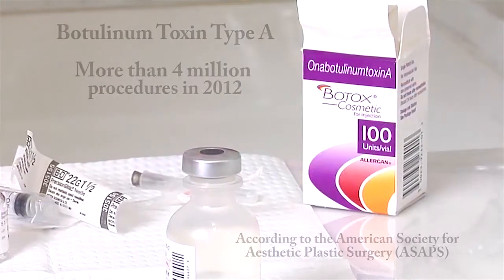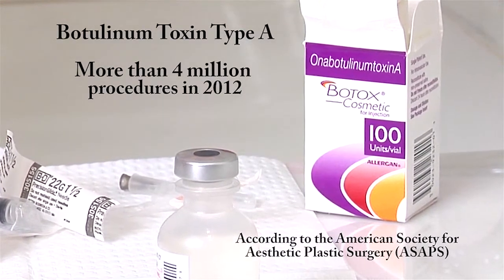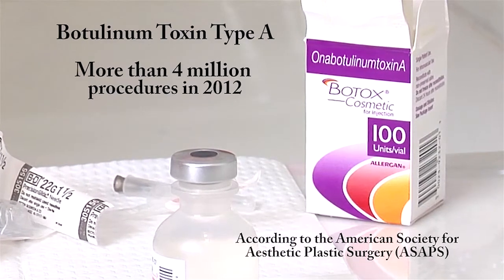Welcome back. If you're still wondering about the popularity of neurotoxins and dermal fillers, the numbers don't lie. According to the American Society of Aesthetic Plastic Surgery, Botox topped the rankings of the most popular non-surgical cosmetic procedures. Brad, you do a lot of facial rejuvenation. Do you have any thoughts about what the top 3 things are that patients like?